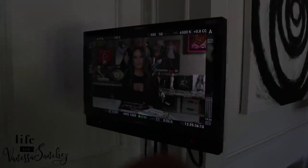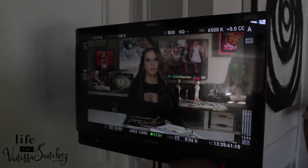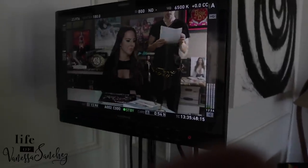Is this side fixed right here? Or is it still sticking out? No, it's fixed. Yeah, cool. Okay, yeah, it's fixed. I'll put this right here.